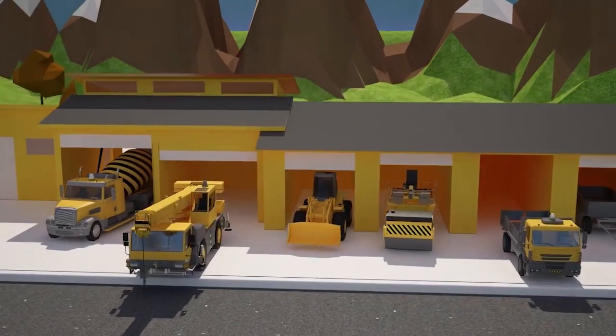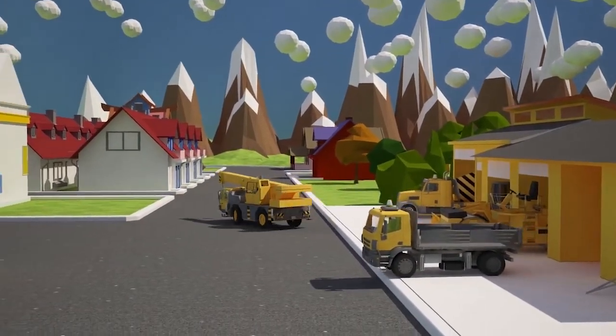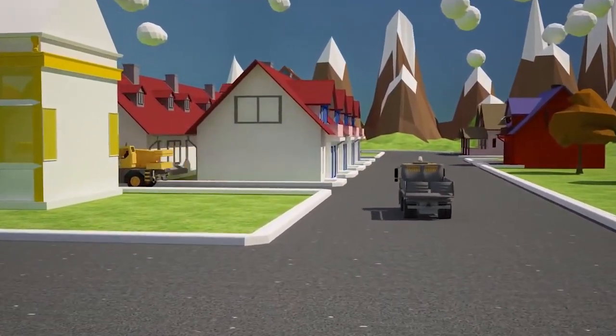Correctamundo! The crane? And the truck with the trailer. The crane and the truck with the trailer, we ask you for your help. Quickly come to the rescue.